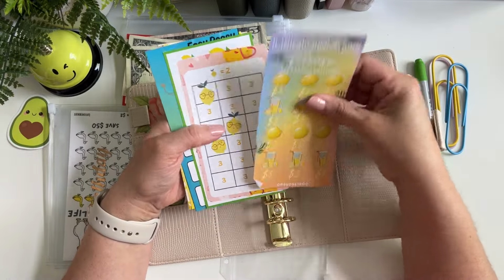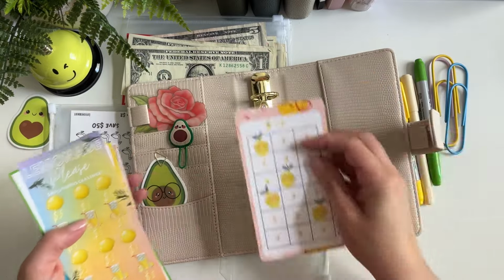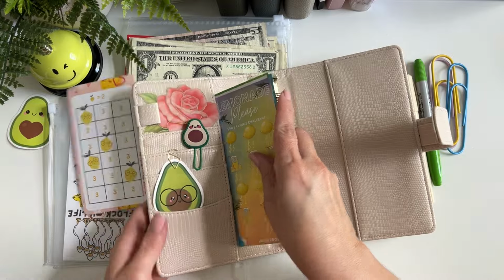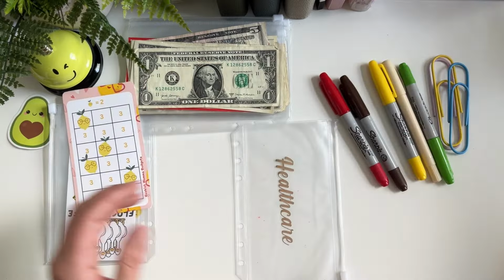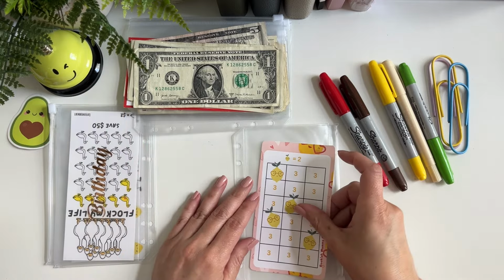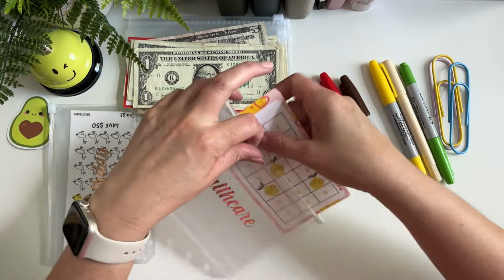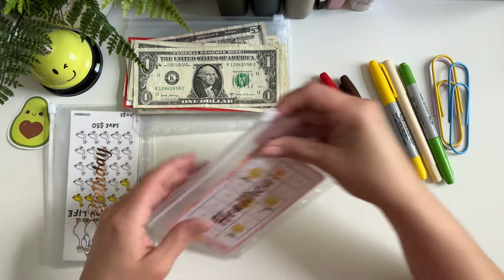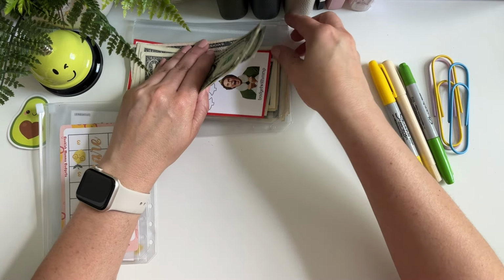Okay, I think I want to start with this one from Bookish Mama Budgets. Each lemon of hers is worth $2. And so we just start it, right? There's nothing to stuff. And this is going into my wellness category. I love that. I can't wait to see how much this one saves. It's so cute.